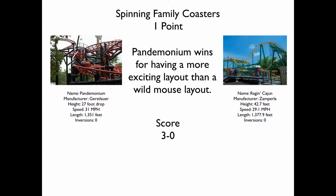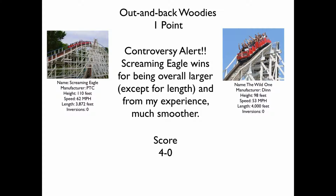Might not be taller, it might, I don't know, but Pandemonium, a Gerstlauer spinning coaster, will always beat a Zamperla Spinning Wild Mouse. Next up are the Out and Back Woodies. I have some controversy alert here. We have Screamin' Eagle, a PTC wooden coaster, and then we have a landmark coaster, Wild One, opened as Giant Coaster back in like the World War I era. It's insane how old this thing is.